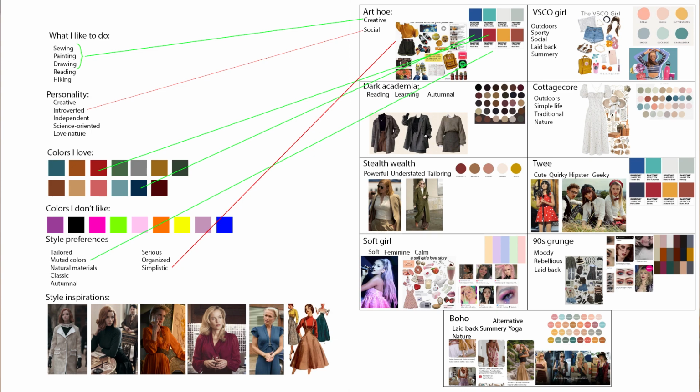The art hoe, with the more creative streak, fits a lot of the stuff that I like to do. I've sort of described the art hoe aesthetic as more of a social, outgoing type of aesthetic. I'm not sure if that's the case, but that was my impression, which is not necessarily as fitting with me and my personality. There are some colors that I love that fit the art hoe aesthetic, and there aren't any clear mismatches. I have drawn a mismatch between the more simplistic, organized and serious style preferences and this aesthetic, just because it feels a bit more is more in a way. So overall, some good matches and some less.